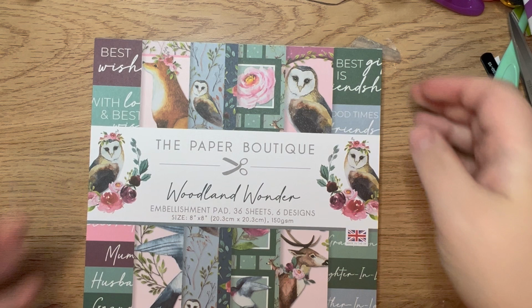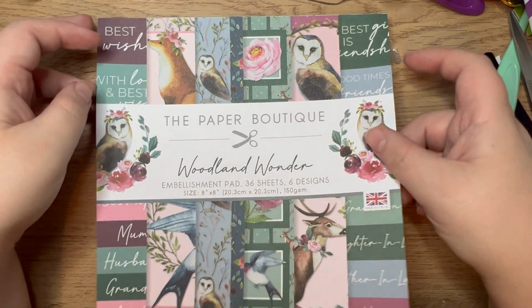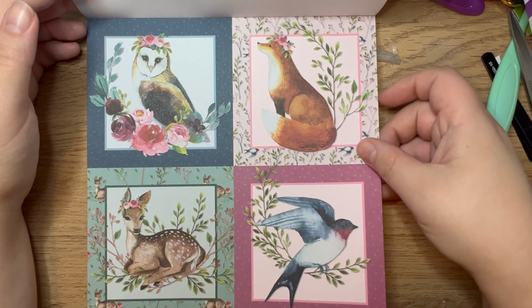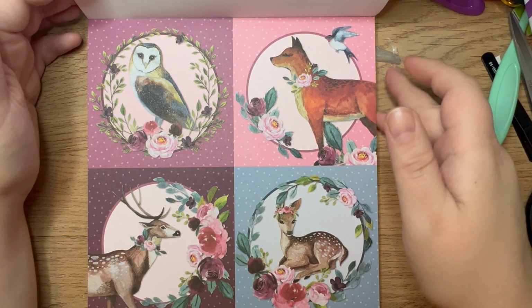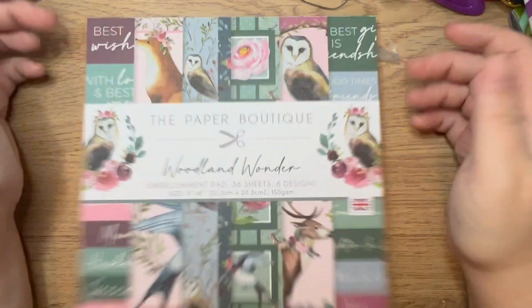Running out of room at the side of me. Just 3 more left to go, guys. They are all in plastic bags there. So let's get into this one. This one is the Woodland Wonder. Again, it's the embellishment pad, 36 sheets, 6 designs, 8x8, 150 GSM. So we have the sentiments. Beautiful. There's no other words for them. The ribbon strips. The different size toppers. More of the square toppers. And another sheet of the sentiments.